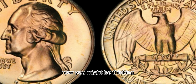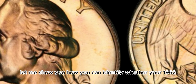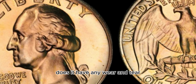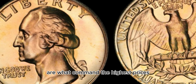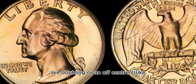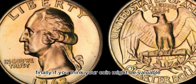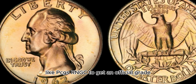Now, you might be thinking, do I have one of these valuable quarters sitting in my collection? Well, let me show you how you can identify whether your 1962 no-mint mark Washington quarter could be worth a fortune. First, inspect the coin's condition. Does it have any wear and tear? Coins in pristine, uncirculated condition are what command the highest prices. Next, check for any signs of mint errors, like doubling or an off-center strike. You can use a magnifying glass or a jeweler's loupe to spot these details. Finally, if you think your coin might be valuable, consider sending it to a professional grading service like PCGS or NGC to get an official grade.